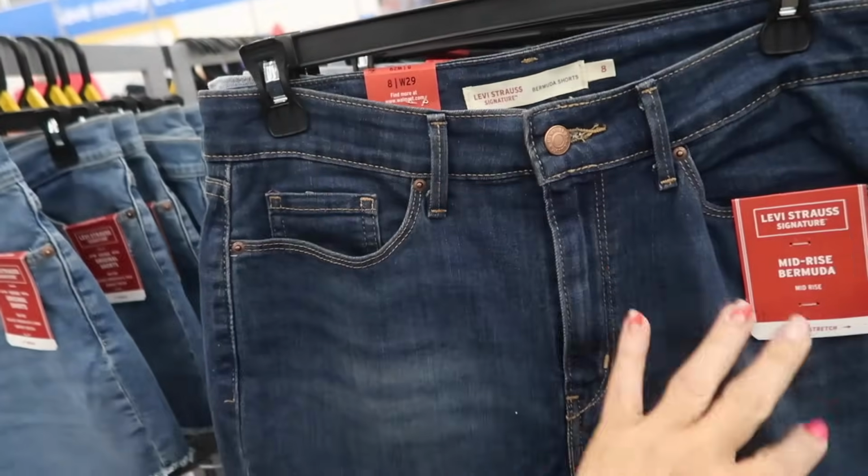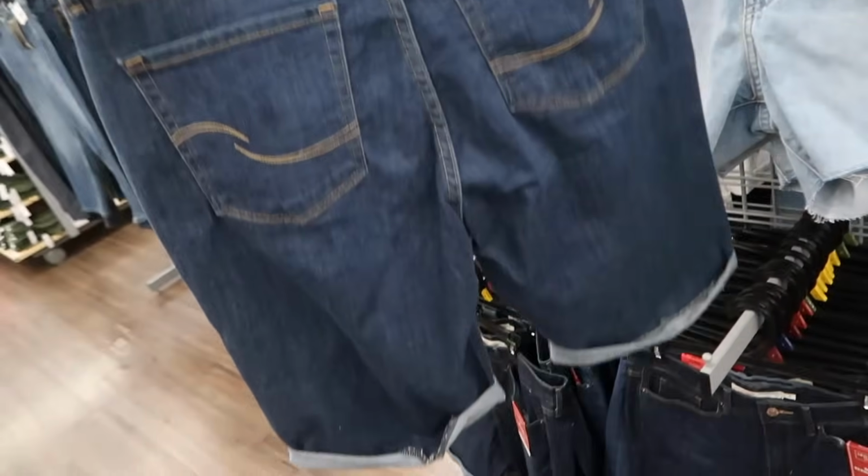These have the high rise whiskering, the little cuff, pockets on the back. They're $21.98 in the dark indigo, and then they also come in a mid-tone.